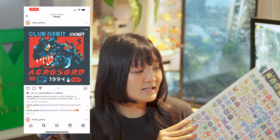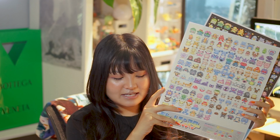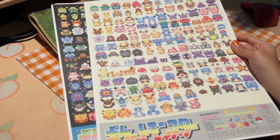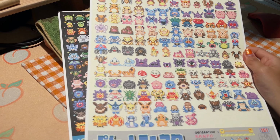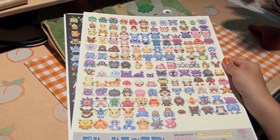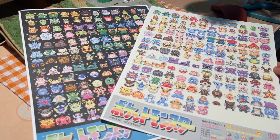It's the first gen Pokemon but pixelated, and he gave me the print for the original and then the shiny version. Bless him, he is so sweet and kind, and I'm gonna cherish these because I love Pokemon. These are really nice quality, aesthetic-wise, and I currently have this to hide the cords by my TV, and I love looking at these every day. So thank you, Nathan.